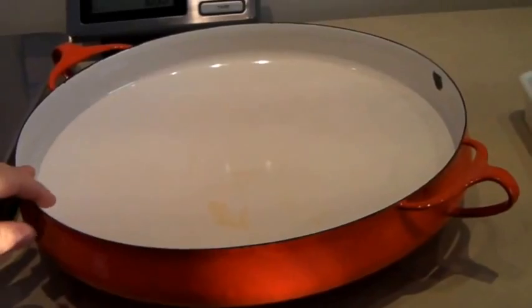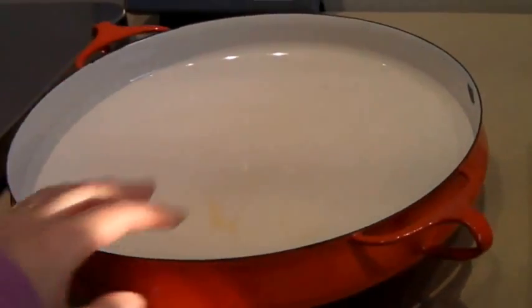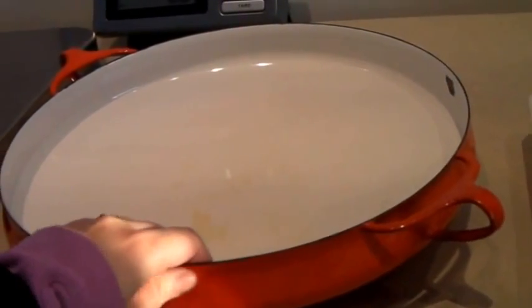Now if you have one that doesn't have all the marks on it and stains and has a top, you can get well over $100 for it. But this one was a little bit scuffed up.